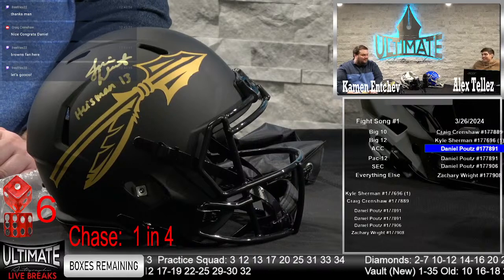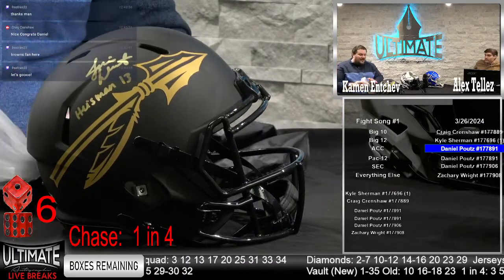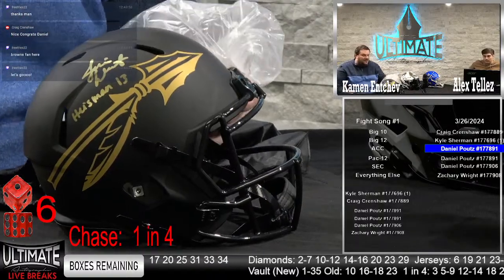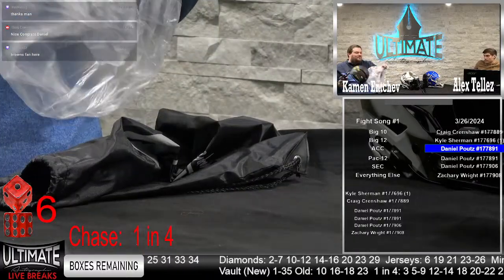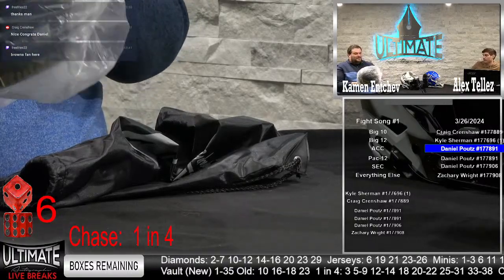Exactly. Scary. And then tell you what about the Steelers. They're going to get an upgraded quarterback. You can say what you want about Russell Wilson or Justin Fields. I'll say this. They're both better than Kenny Pickett. Yeah, every quarterback that went out there last year, they're both better than.